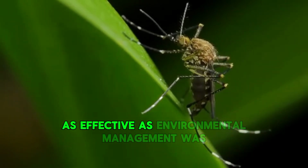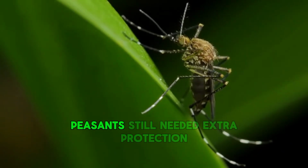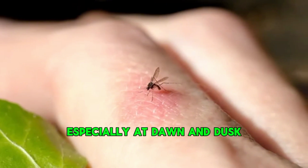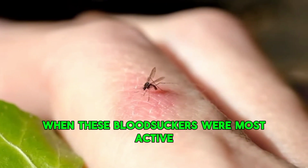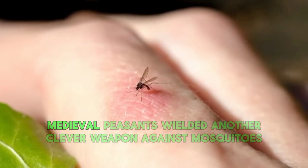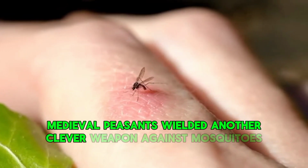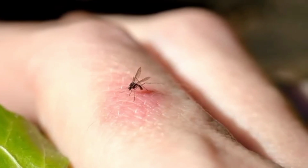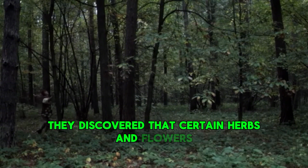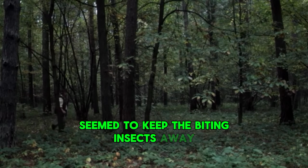As effective as environmental management was, peasants still needed extra protection, especially at dawn and dusk when these bloodsuckers were most active. They turned to another strategy. Beyond managing standing water, medieval peasants wielded another clever weapon against mosquitoes: plants. Through observation, they discovered that certain herbs and flowers seemed to keep the biting insects away.